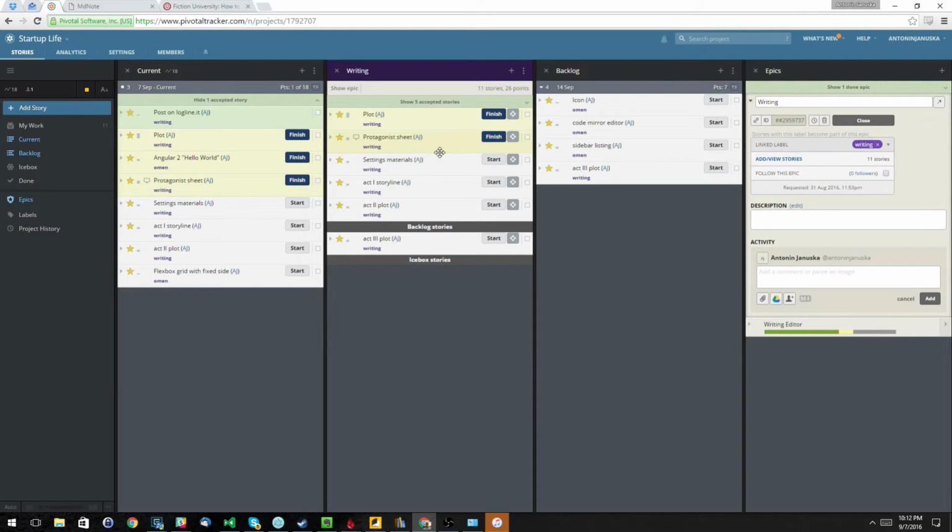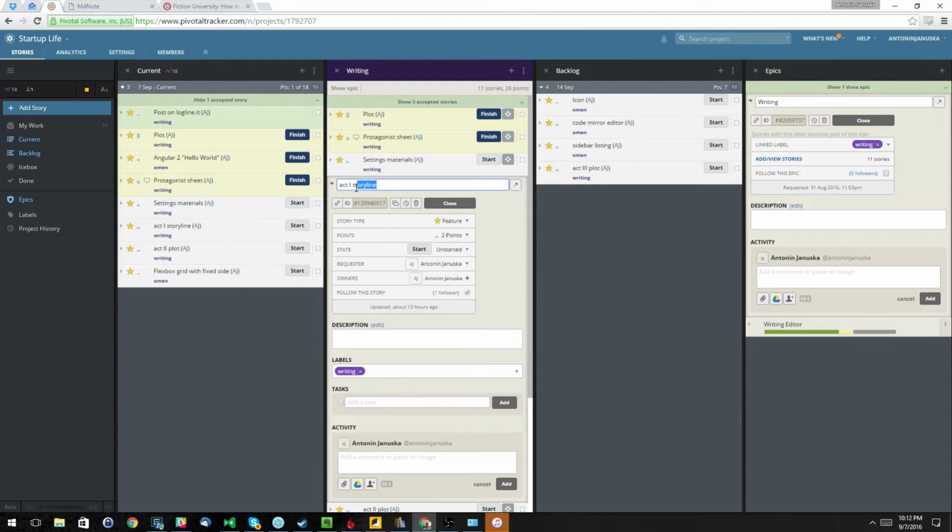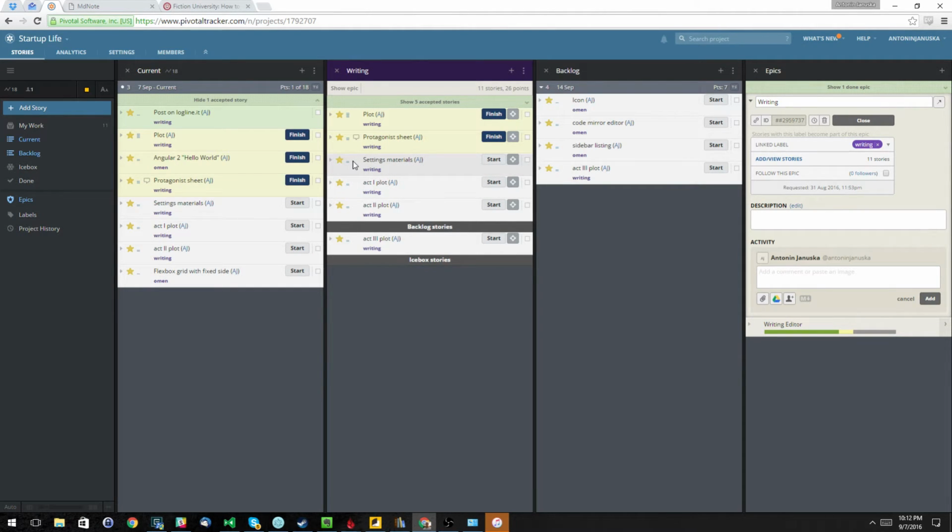And so I want to do that. I want to get through the Act 1 plot, Act 2 plot, Act 3 plot. Sorry, this is the Act 1 plot. I want to get through that, make sure that it's done. Setting materials is more like getting together snippets of stuff that will help me visualize the setting, like a map of Mars, what the nations look like, and so on. So it's not a lot of stuff, but it's pretty big. You can see that plot is 5 points, just because it's so difficult, and I'm still doing research on how to plot things out. All the rest of these tasks are 2 points, so they're a pretty big deal.